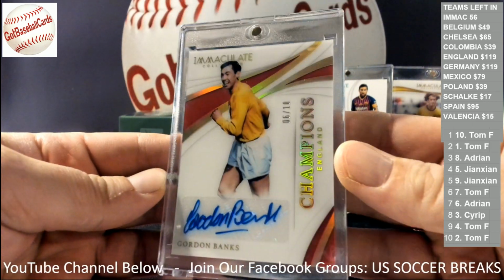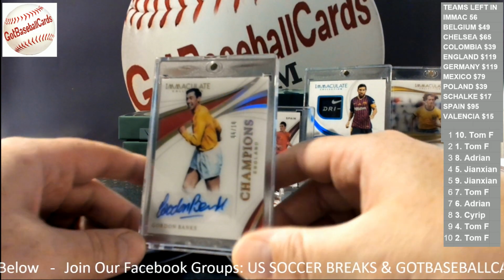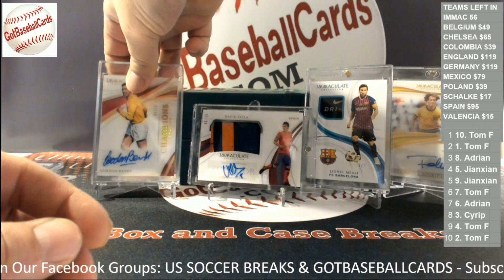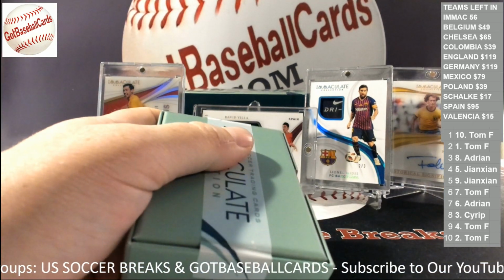Love those Champions inserts. It's one of my favorite sets there. Champions and Milestones, the ones I like this year. Sick one there. Two left, guys. Congrats, Tom.